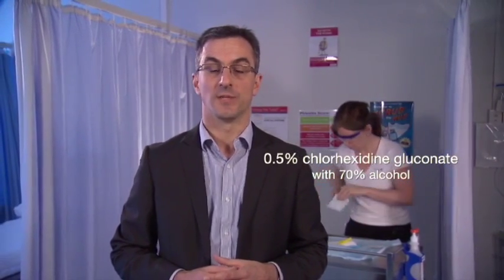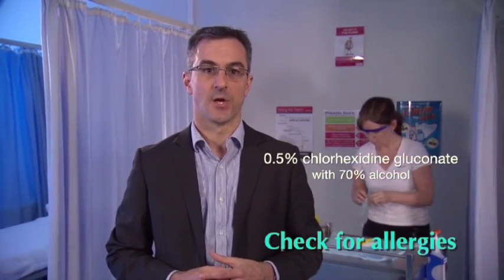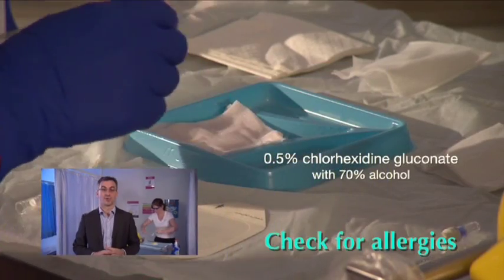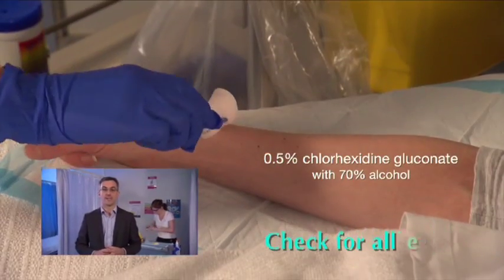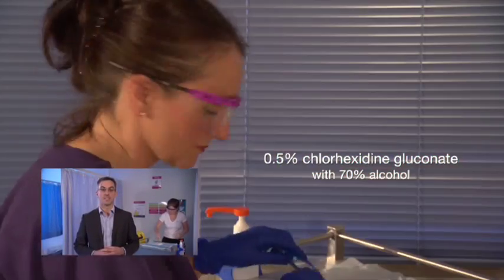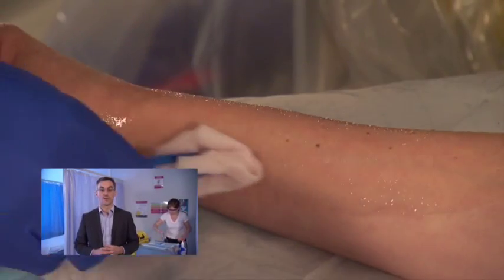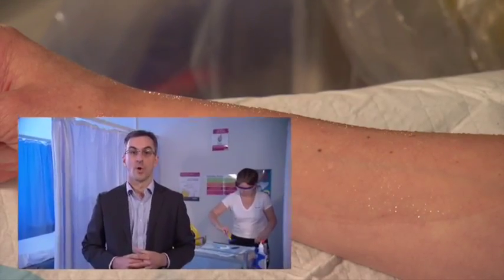0.5% chlorhexidine gluconate with 70% alcohol is the recommended agent for skin asepsis, unless the patient has a known allergy. Both chlorhexidine and alcohol have antibacterial properties, and chlorhexidine also exerts residual antibacterial action at the skin surface for an extended period following application. Once the skin surface has been prepared, care must be taken not to repalpate the intended insertion site unless sterile gloves are worn.